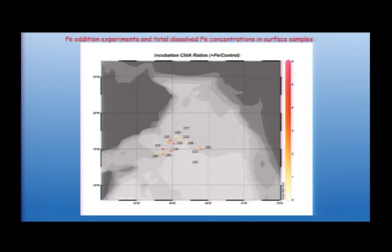Each of these points represents a station where I collected surface water samples, did the classic John Martin style iron incubations, and looked at the biological response. The color chart shows the ratio of chlorophyll in the iron-treated samples compared to the control. The values ranged from minimal effects, typically at stations where nitrate was already very low, to values as high as a 6-fold increase in chlorophyll. The numbers represent the concentrations of iron in the surface waters, which, although not exceedingly low, are the kind of values that, for example, Rulin would see in iron-limited places in Central California. In other words, just about everywhere we went, particularly towards the west as we got into these cold, freshly upwelled waters, we saw a substantial response.